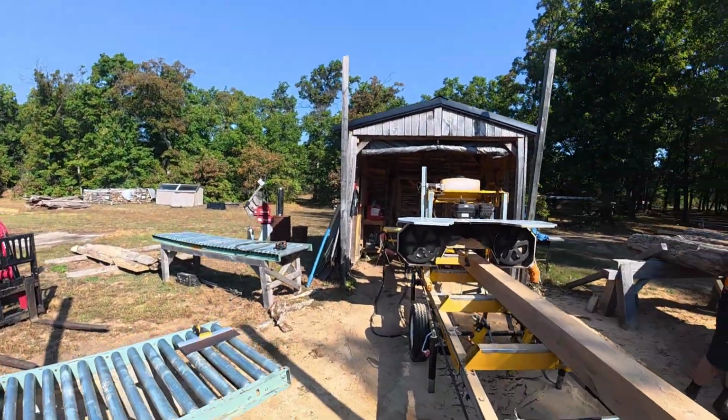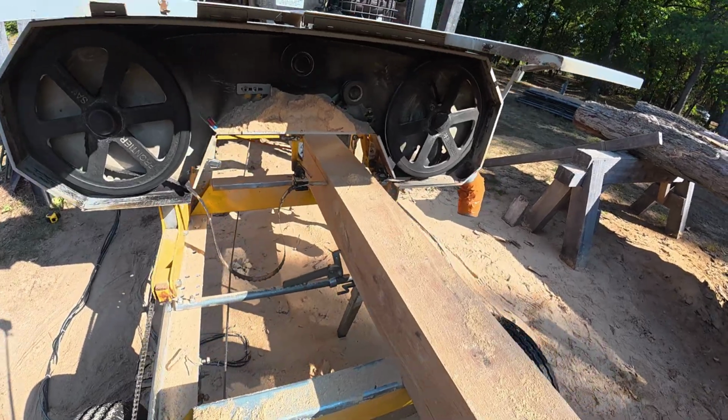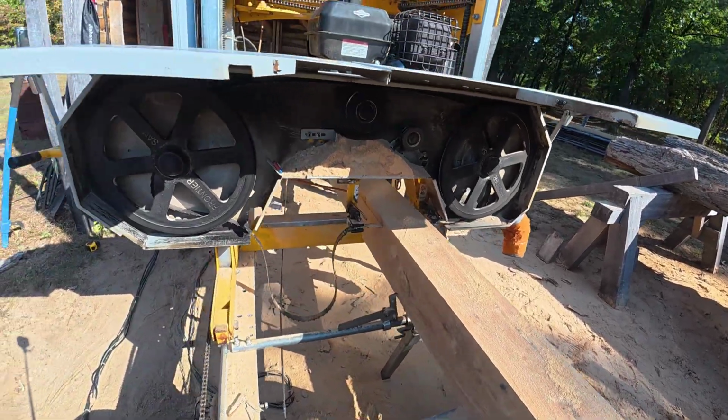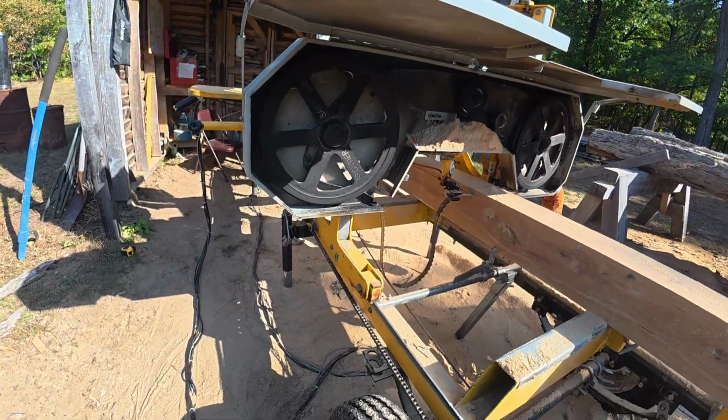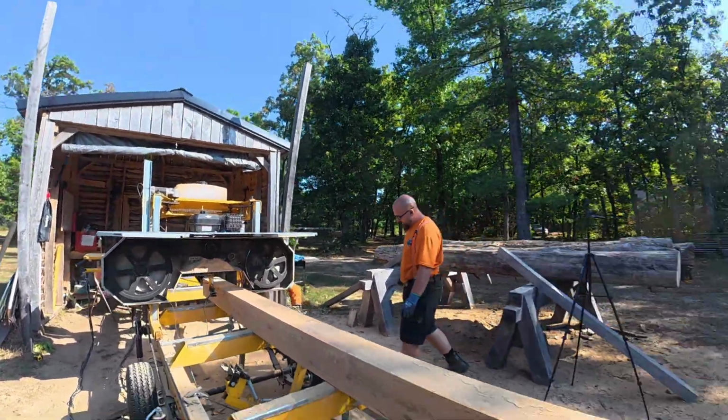Expensive blades. Let's show you guys what happened. You'll have that. In the grand scheme of things, I'm not too worried about it due to the fact that 1,000 board feet of oak lumber would cost you several $1,000s. I'm going to have a couple $100 in blades maybe.